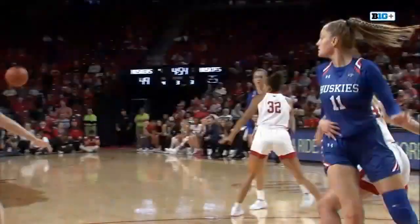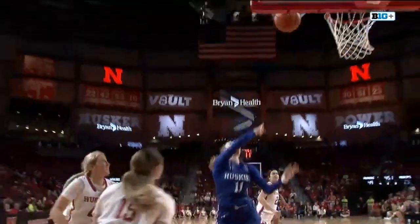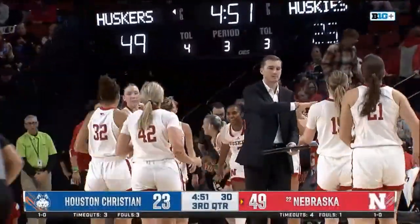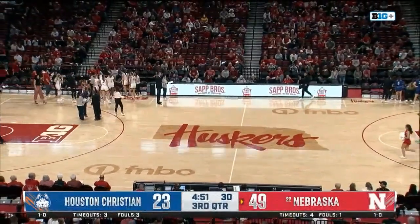The Huskies, like we said before, are one of the better free throw shooting teams in the country. That's kind of how they're going to be able to score a majority of their points here, by just getting the free throws. Well, timeout on the floor. Moriarty picks up her second personal foul. Nebraska on the 14th game.